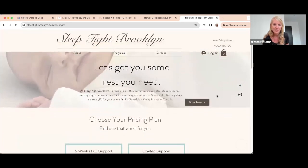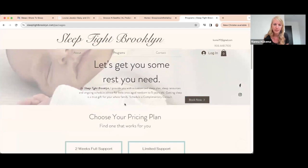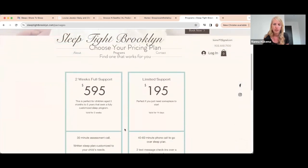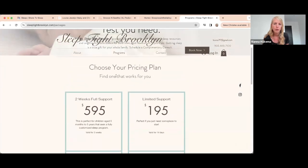Let's get you some rest you need. Make sure the spacing is a bit more. Make sure the button is nicely in the middle. Okay. Find what works for you.